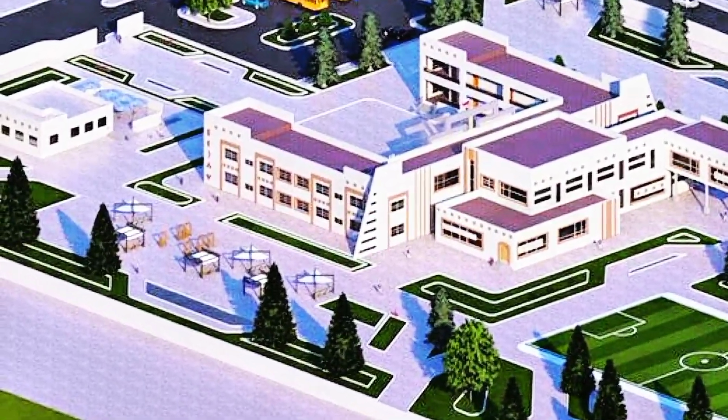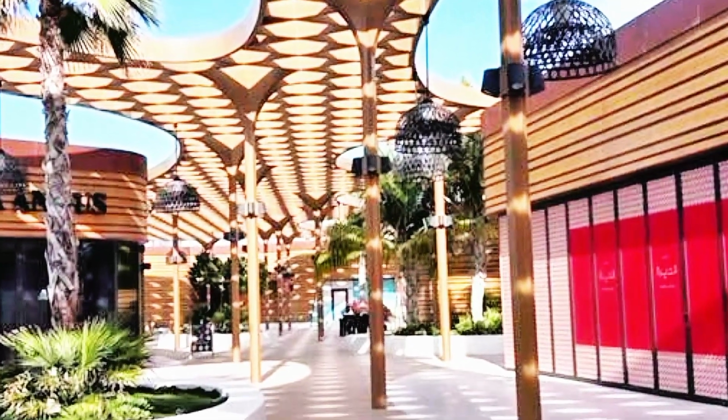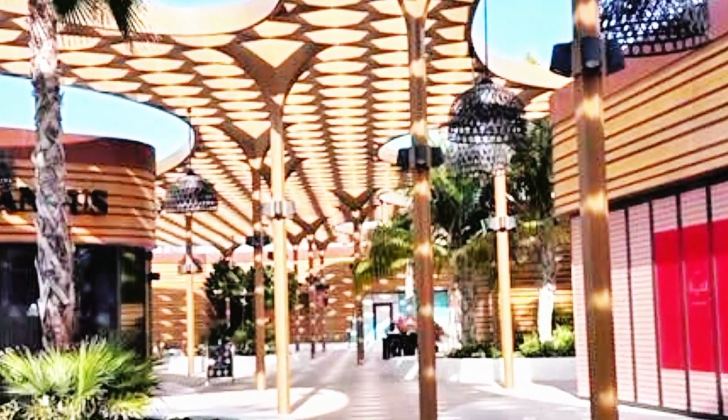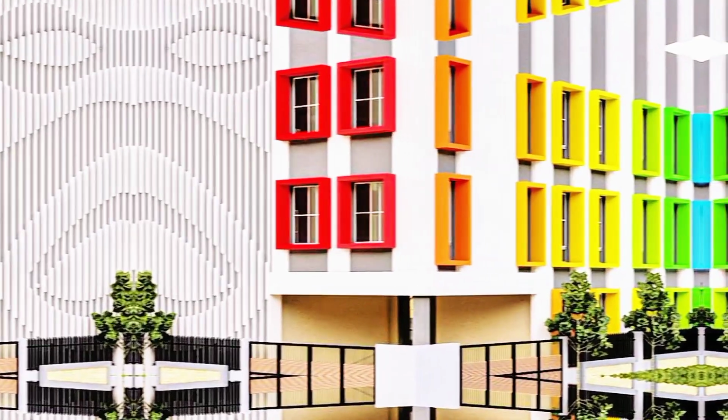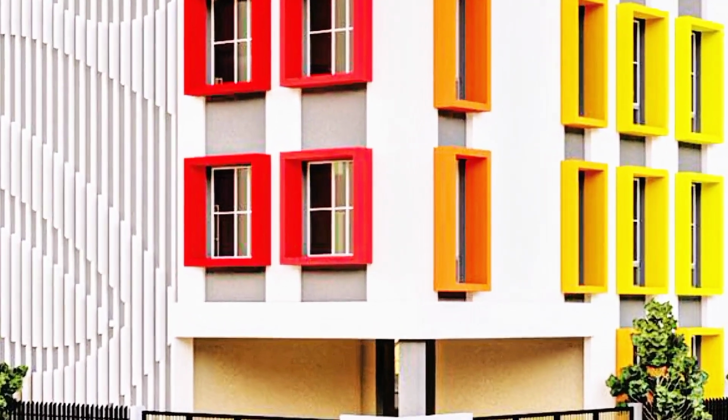Think of this model being developed. The designs feature buildings with living walls, walkways, and central courtyards that function as ecological centers. It's a beautiful fusion of education, environment, and architecture.